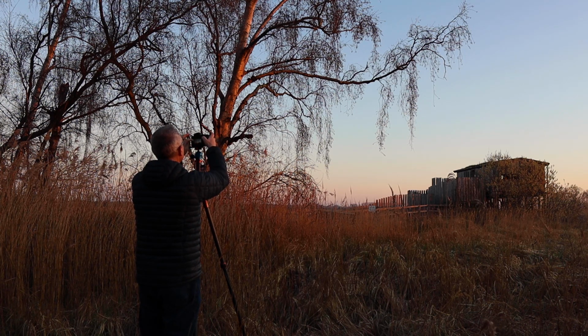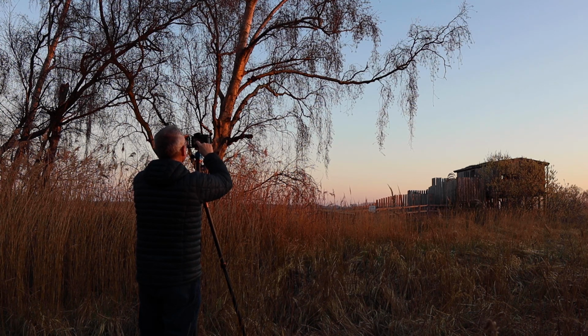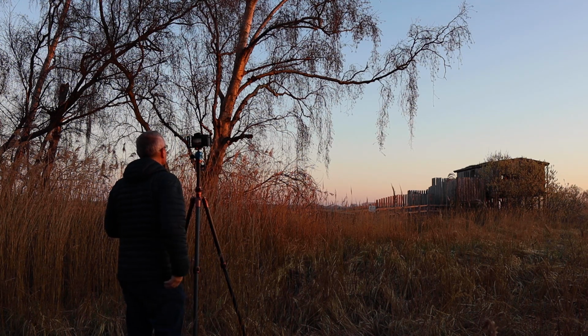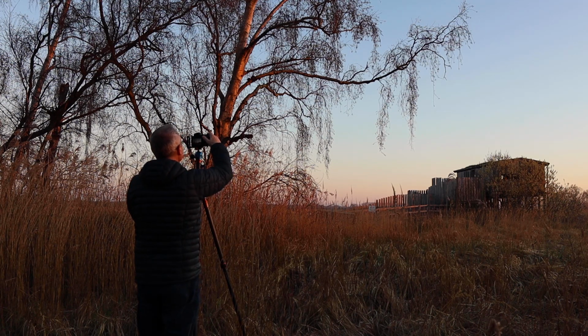So I'm going to check that focus point. So this on the hide is okay. Let's just have a look on the tree. Not sure whether that will be good enough. Oh, there's some beautiful light on that tree now. Actually, it's quite sharp. Yeah, it's quite sharp. Oh yes, lovely light. Lovely light.